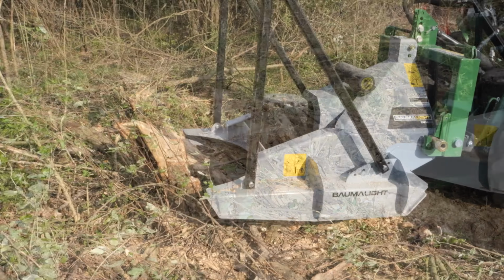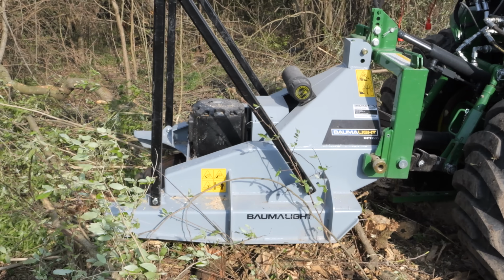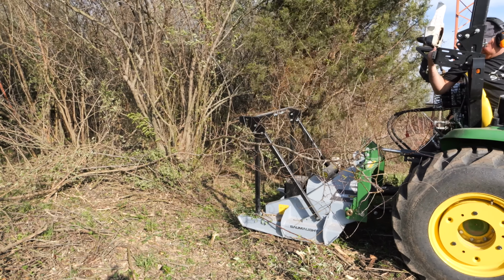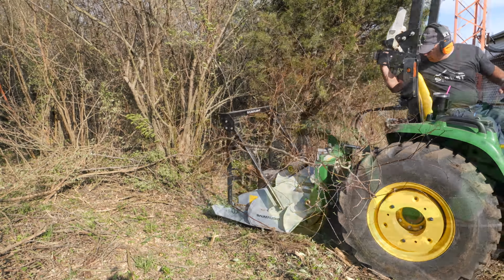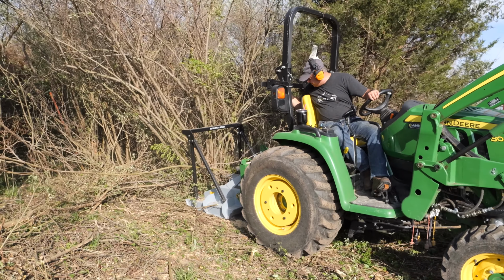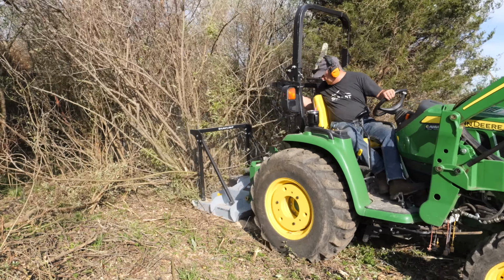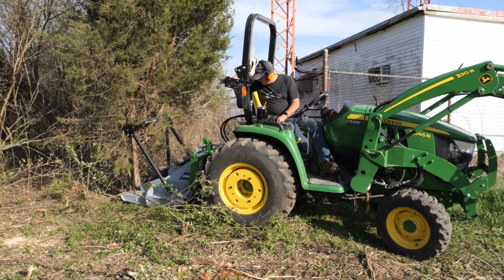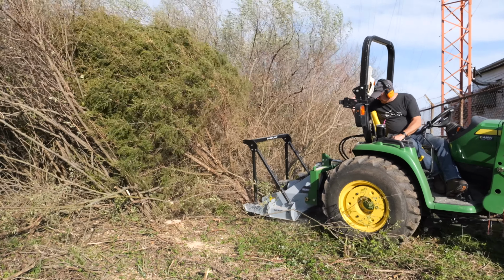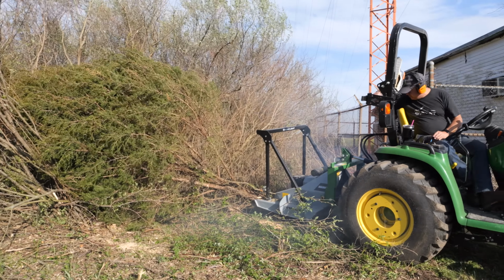That's pretty cool. I'm gonna try to get this batch before I get that cedar. See if I can get them out of the way. Shoot, I wanted away from it.